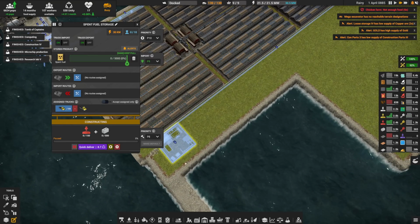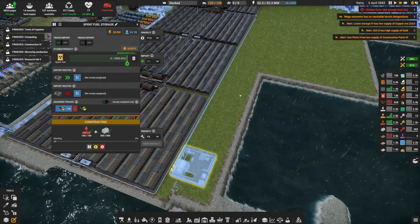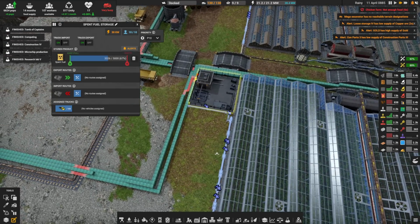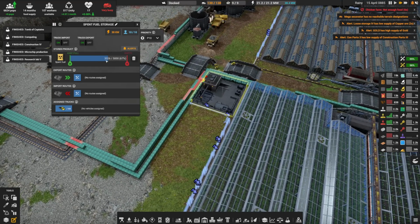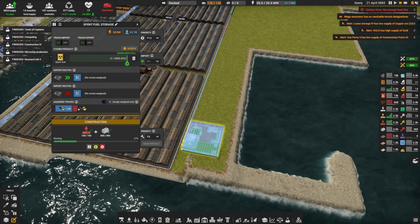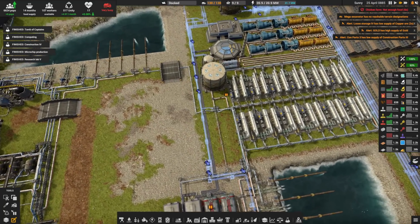We're going to be moving storage from A to B, which means I'm going to dedicate a truck to moving everything, assigned only, please. Moving everything from here to here, because we have 3,300 spent fuel here, and I want to move it to here. Now I'm going to have one truck do it. That way, hopefully, I don't have too much waste fuel being exposed to the air at the same time.